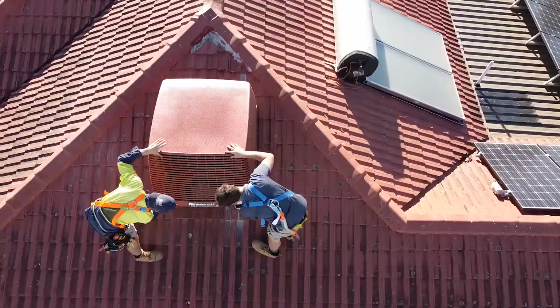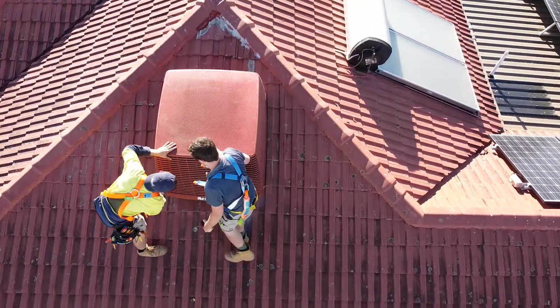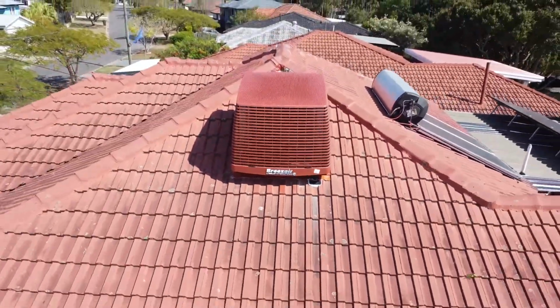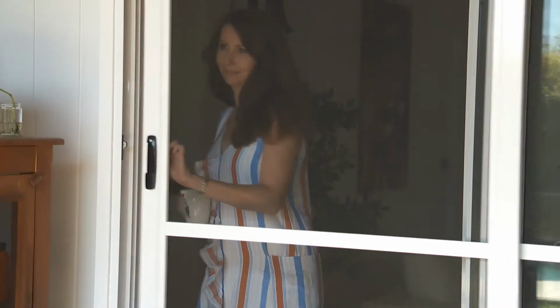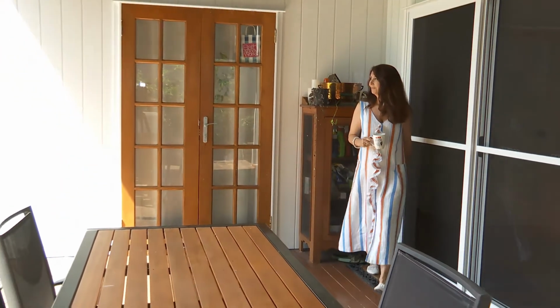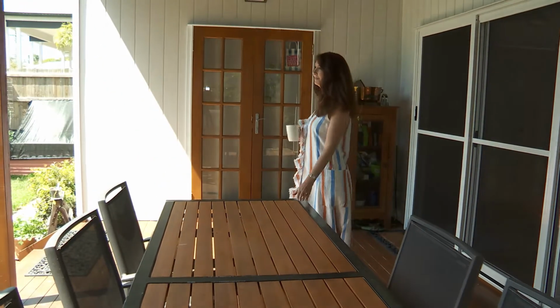We installed the Breezair evaporative cooling system and I'm so happy with the product. It's very economical, doesn't suck the power like the air conditioners do. We love our indoor-outdoor lifestyle and I love the fact that I can just leave the doors wide open, the windows wide open for that healthy airflow coming through, and the whole family loves it all year round.